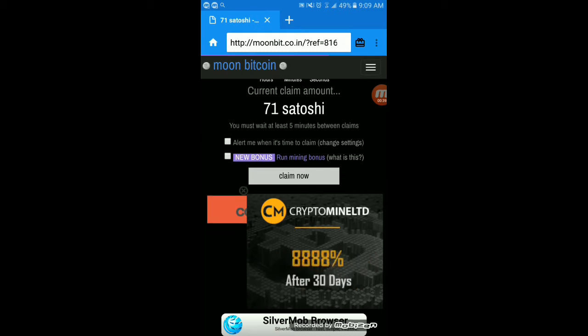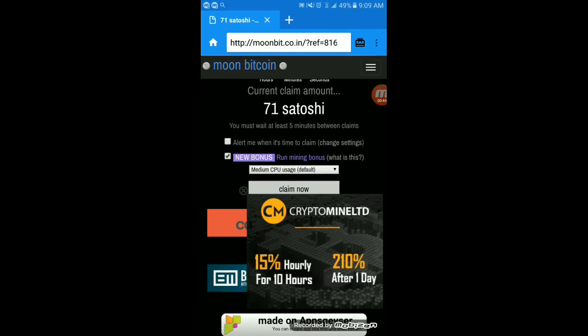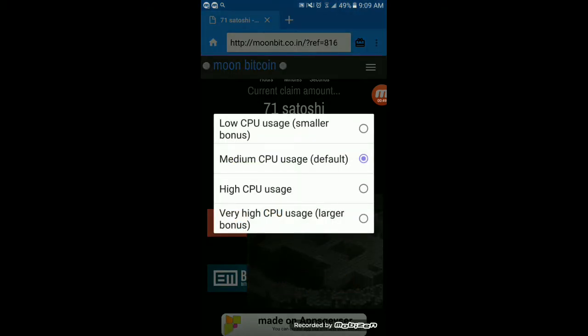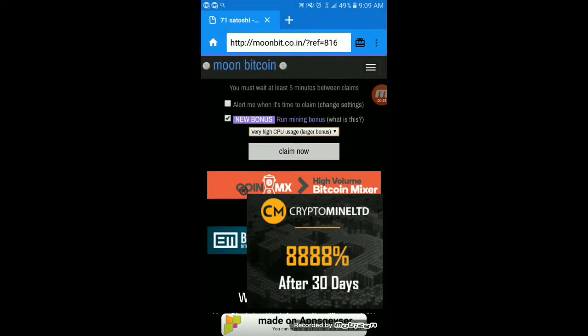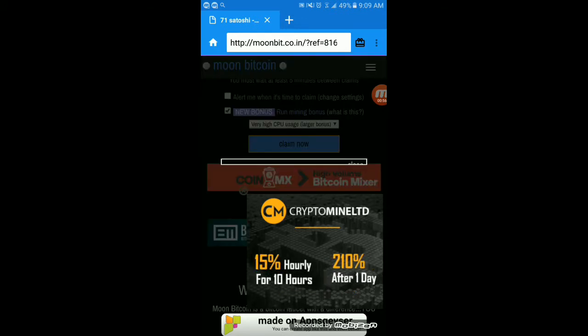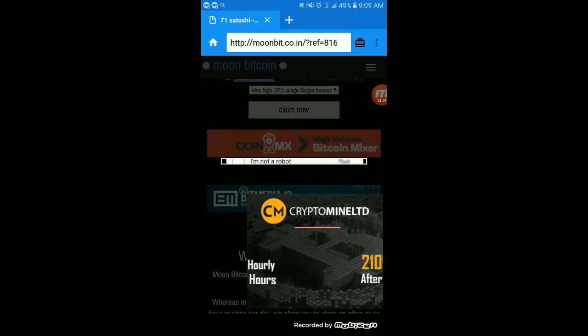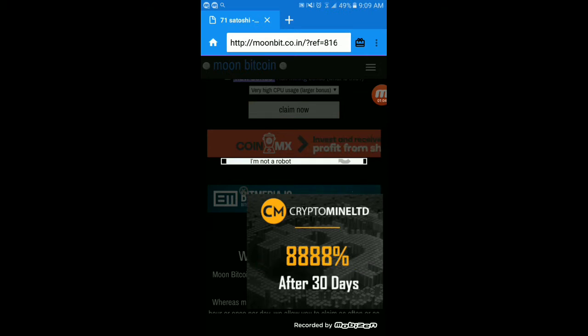See, you can mine over here also with the web mining. This is the new bonus. You can click over here and you can set the speed of your CPU and you can claim. Fill the captcha. Oh, my internet connection is very slow.